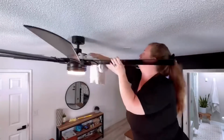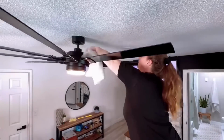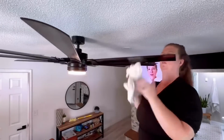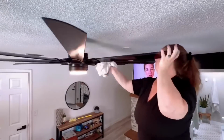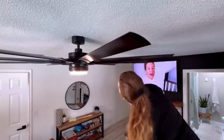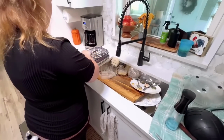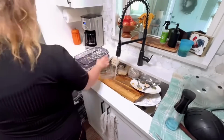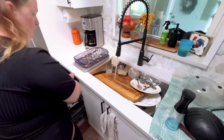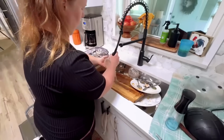I just go in and spray some all-purpose cleaner on it, and then I grab a pillowcase cover. If you've never tried the pillowcase cover before, try it. It is a game changer when it comes to cleaning your ceiling fans, because you're always afraid of all that dust and stuff falling onto your bed. By using the pillowcase, it all stays in the pillowcase, and then you can just toss it in the wash, and it makes your life so much easier.